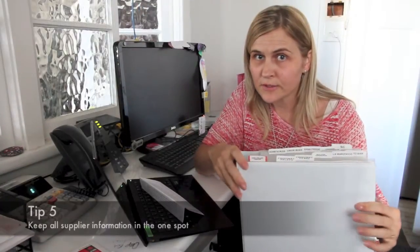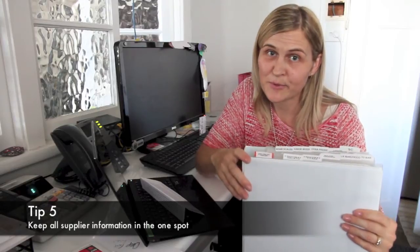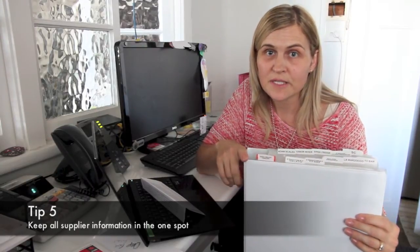So 5th and final tip for making life easier with your bookkeeping is to make sure you keep all of your supplier information, so price lists, contact details, things like that, all in the one spot, and then all of your equipment manuals in the one spot.